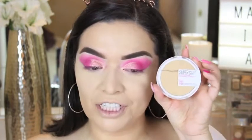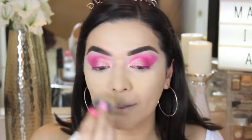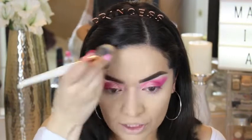I do have a new powder. This is the Maybelline SuperStay Full Coverage Powder Foundation. I got the shade 220 Natural Beige. I hope it's not too dark. It's looking really flawless. The foundation is not settling into my fine lines just yet, so that's a good sign.